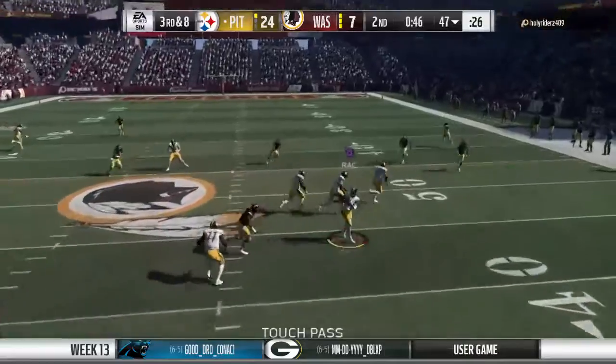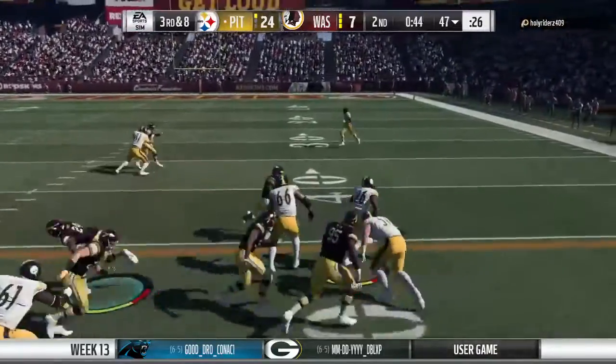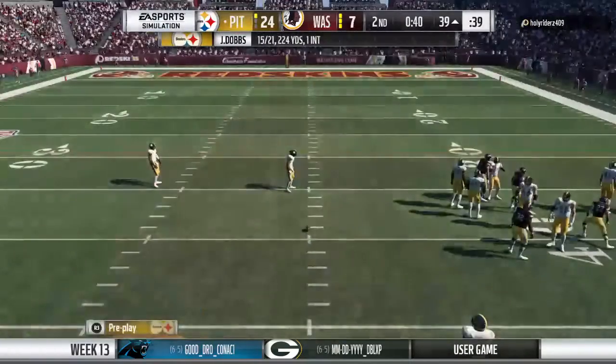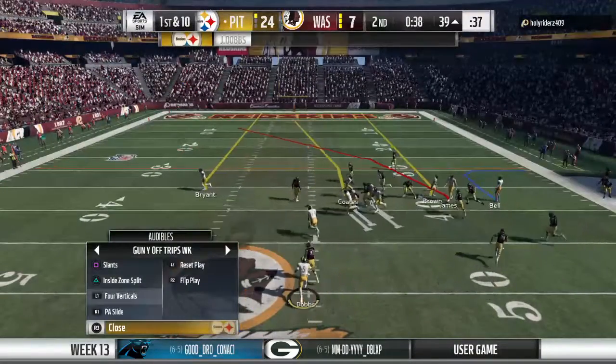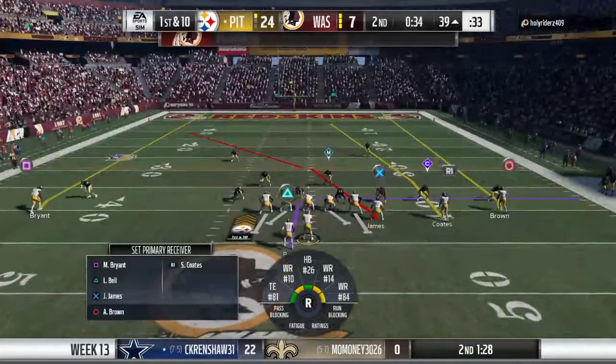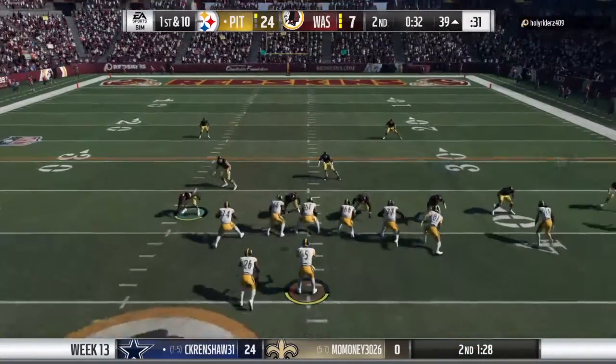Here's Dobbs to throw. Now they go screen. It's complete. And he's got the first before he's brought down at the 39-yard line. The passing game in rhythm right now for Pittsburgh. There's another first down.